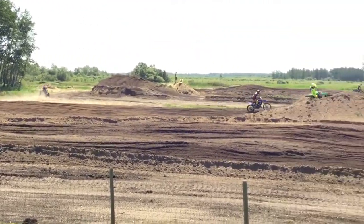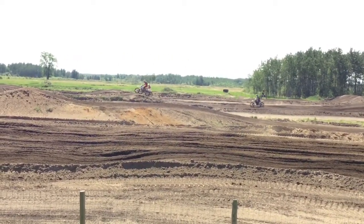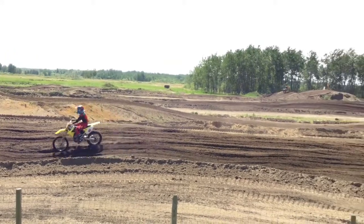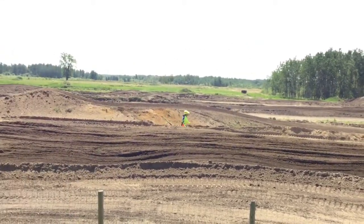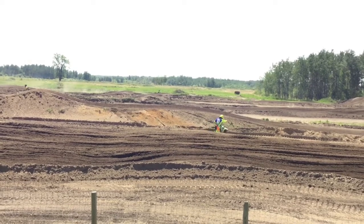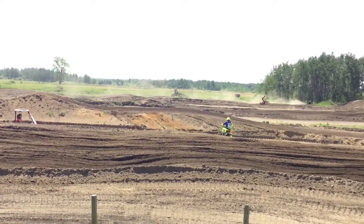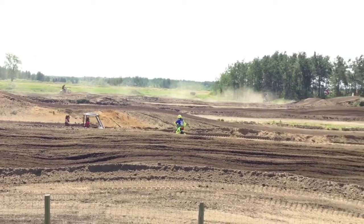Tight battle there as Brandon Kokoritz did not want to give up that position, and he goes down hard in the process. Swaps a little bit coming off that jump, and Kokoritz is going to have to pick up the pieces. He wants to complete this moto in the top 5 position.